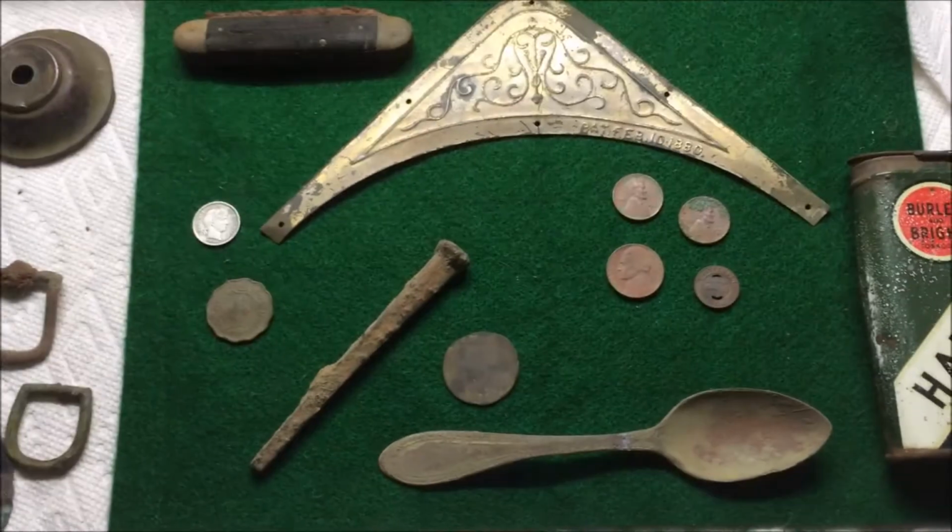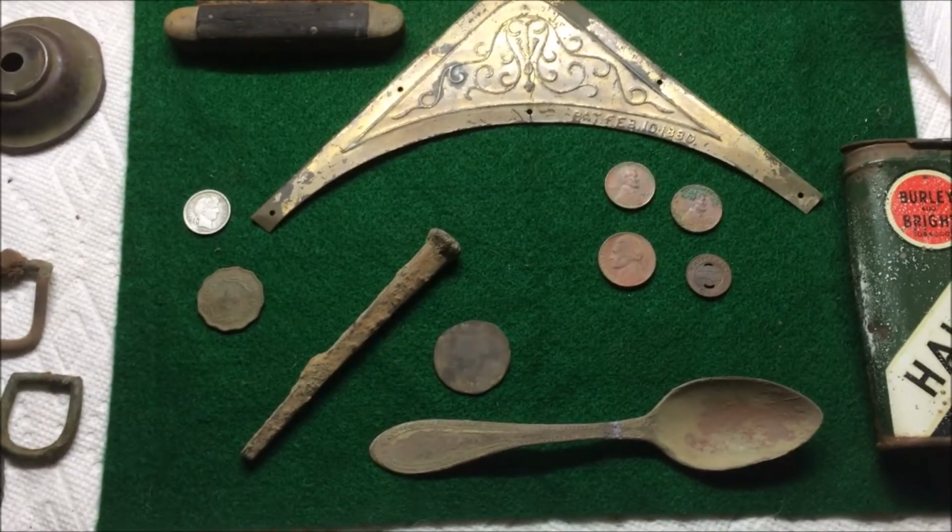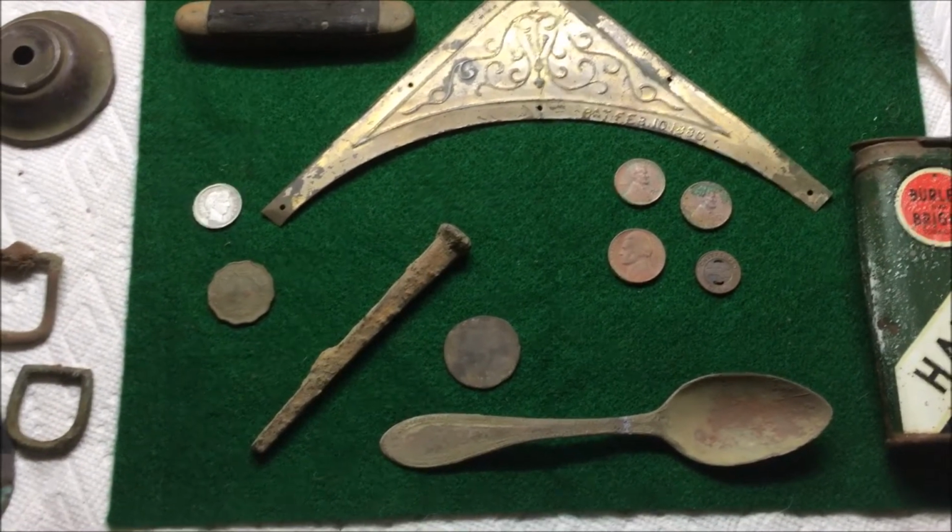On to the next. Okay, we're back inside the relic shack for the wrap-up. As you saw in the video, that was 2 separate hunts over a span of about 2 weeks.